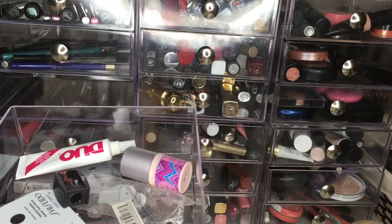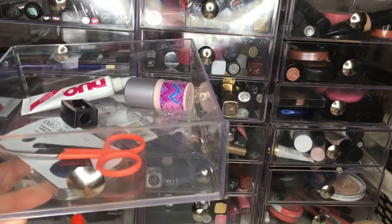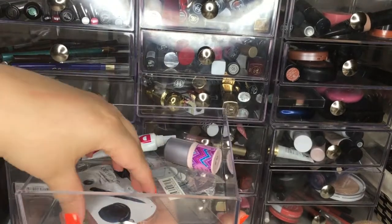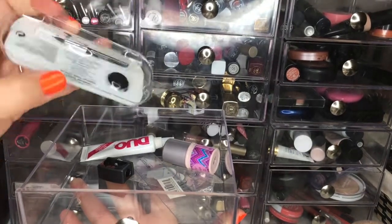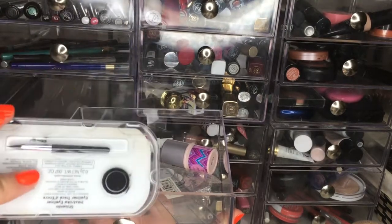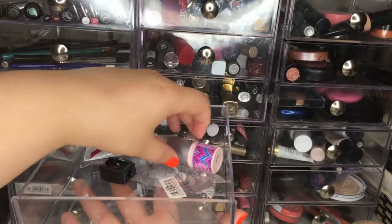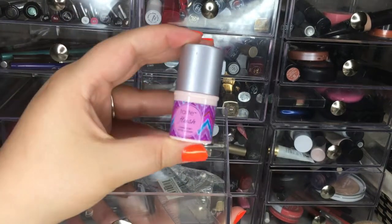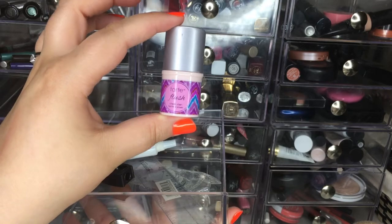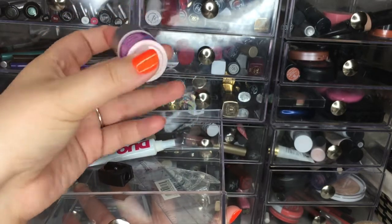I guess it's the makeup accessories drawer. So we have little scissors. I think this is a sample from last year. It was really good. It's the Shiseido ink eyeliner. It's a gel. It's really good, but I don't know if it still works. What is this? Tarte Flush. I think this is one of the Sephora gifts for your birthday from like 5 years ago. I could probably just throw it out.